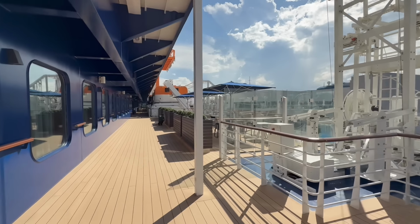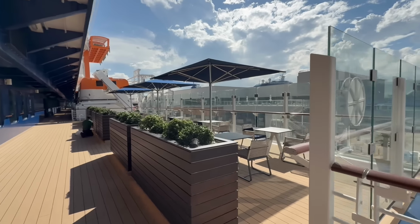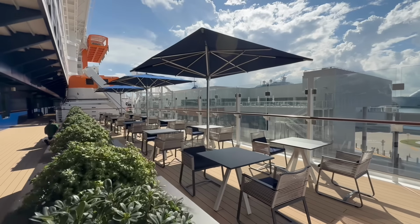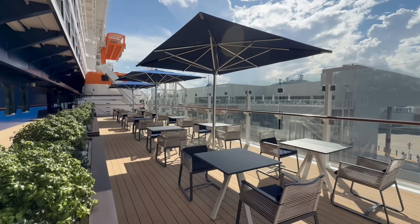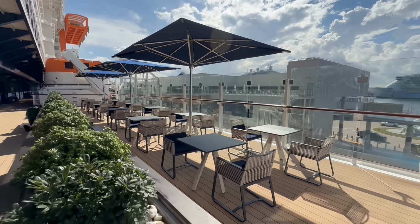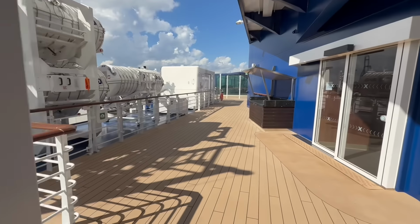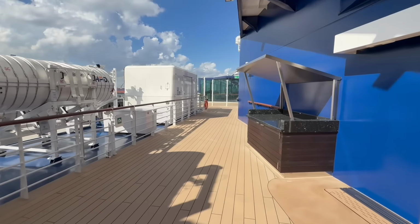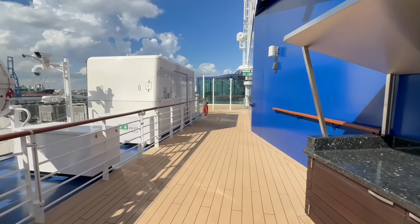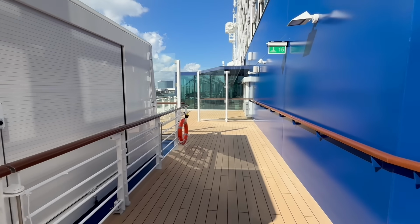Why, you might ask? Because this is an area that is rarely utilized. This is an area people don't know about. So if you want that hidden spot to get away from it all, maybe enjoy a private chat with your cruise companion, feel free to come out here. Now, it may be utilized for Blue in the mornings for breakfast or at dinner time. But outside of those, you can go ahead and utilize that space as much as you like.